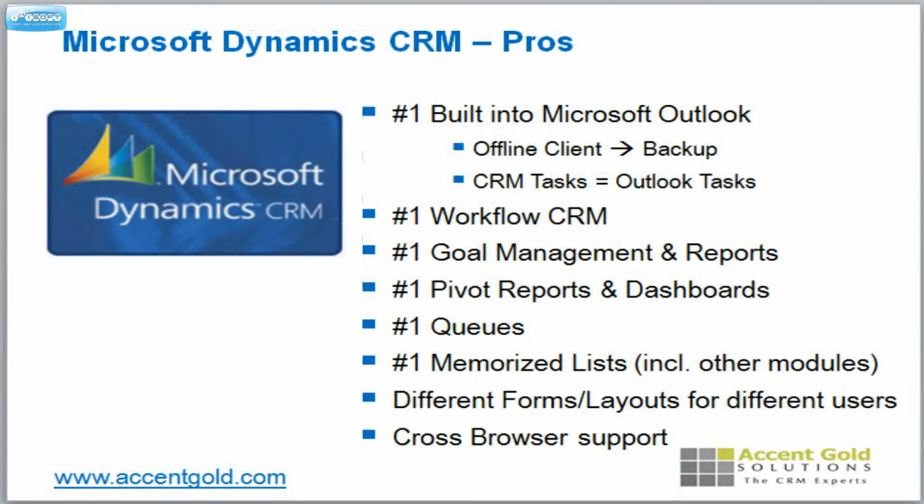One of the main features is that Microsoft CRM is built right into Microsoft Outlook. Now you can access it through your browser, or you can access it directly through Microsoft Outlook. Outlook becomes your offline backup, and your CRM tasks become your Outlook tasks. It's absolutely fabulous. If you like Outlook, you're probably going to like Microsoft CRM. They've got the best-in-class workflow, best goal management, best pivot reports and drill downs, best queue management, and memorized lists that do include fields from other tables.